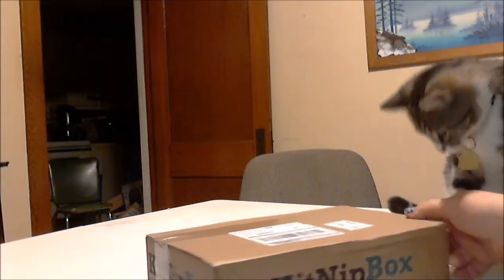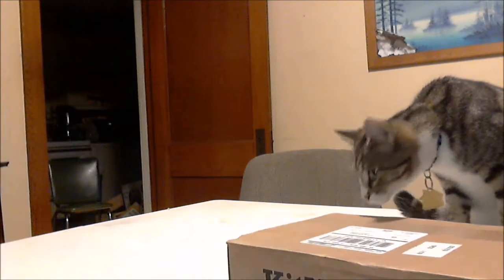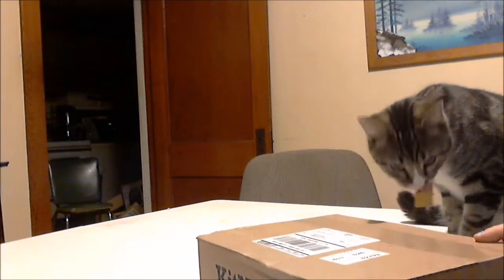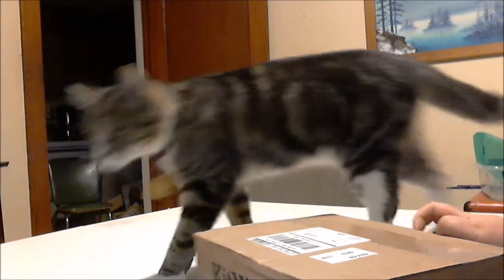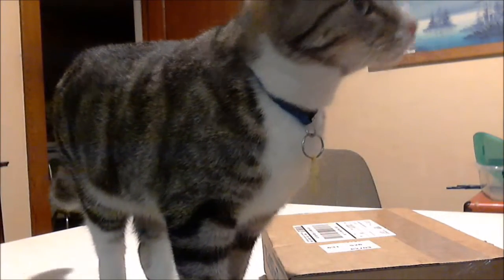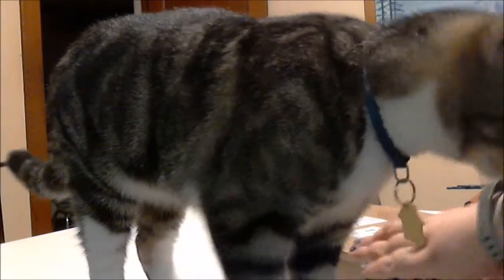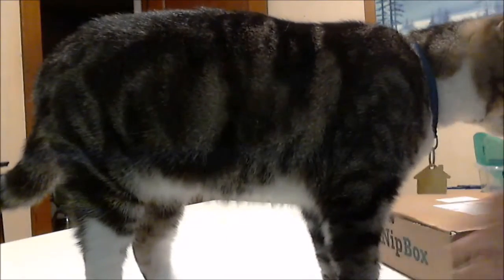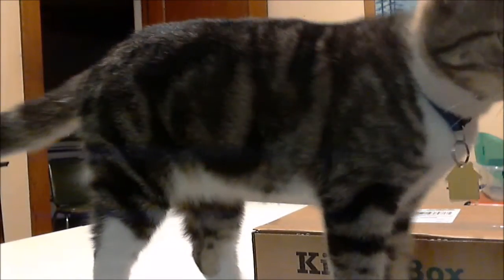I picked this up off the porch, and look at that. Somebody was trying to get into this box. I wonder who it was. Because guess what? It wasn't Potato. He was inside all day. I think maybe his buddy Dusty tried to steal his brother.